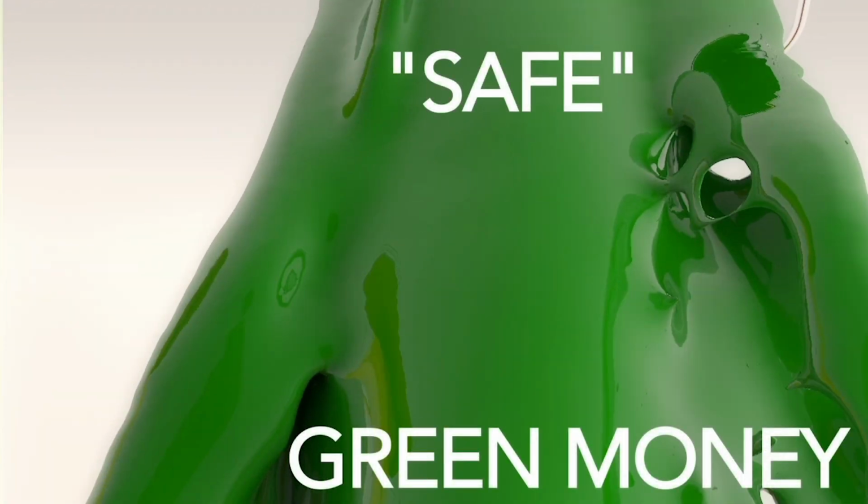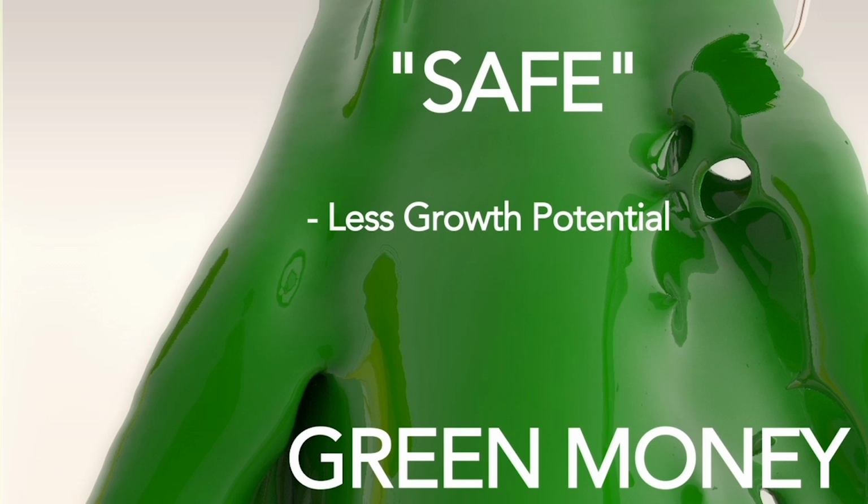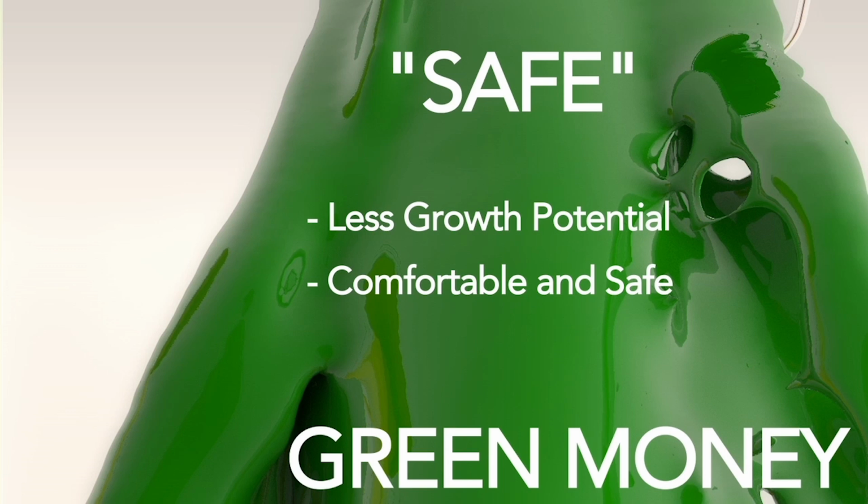Green money provides more safety and guarantees. The growth potential is less than red and yellow money, but you may be more comfortable knowing these assets are safer and available to help provide an income stream for retirement.